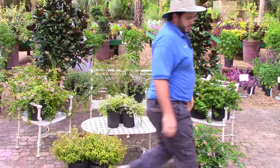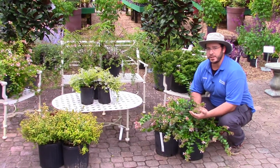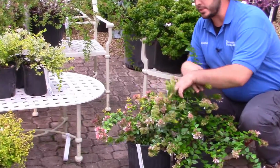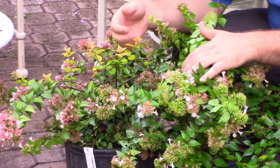Our last choice is Canyon Creek over here. I think this is the best bloomer. If you're going for flowers, the Canyon Creek is really a fantastic choice. It has these big clusters of blooms. The added bonus is in the spring, you really see the new growth coming out, a copper color that then fades to a lime green.